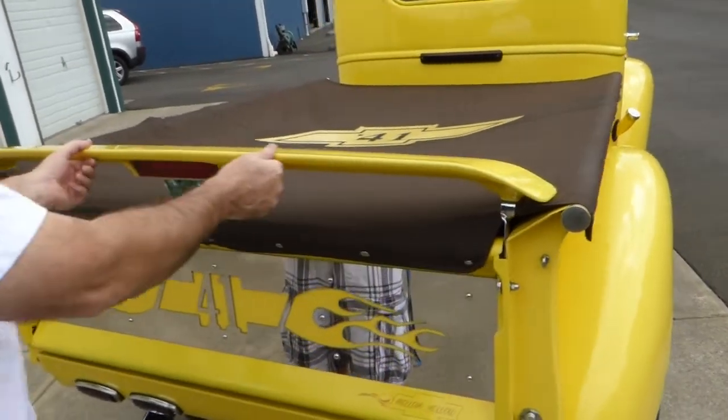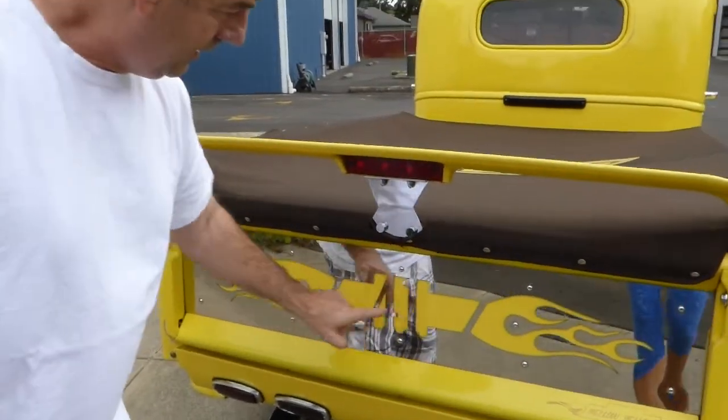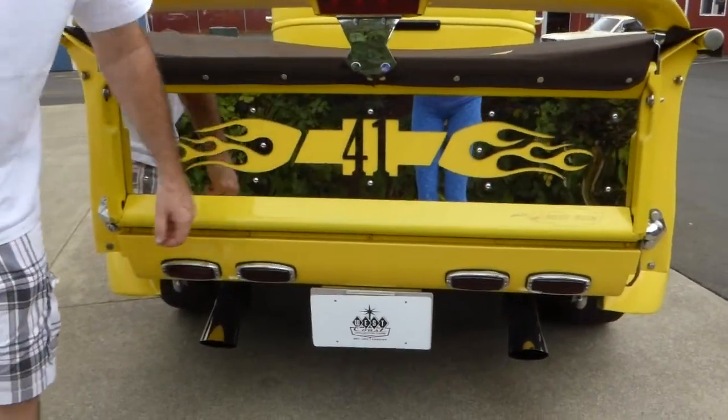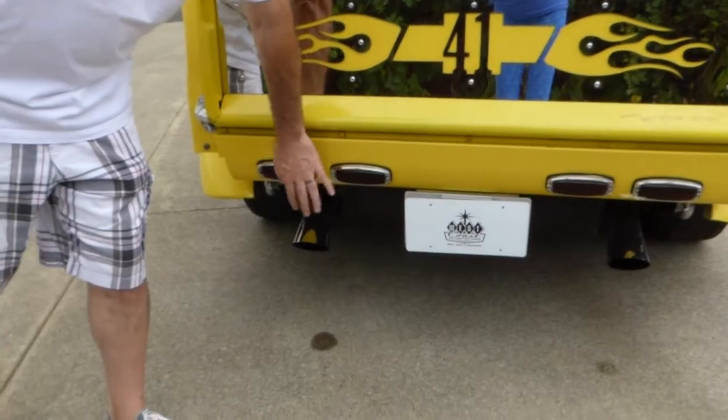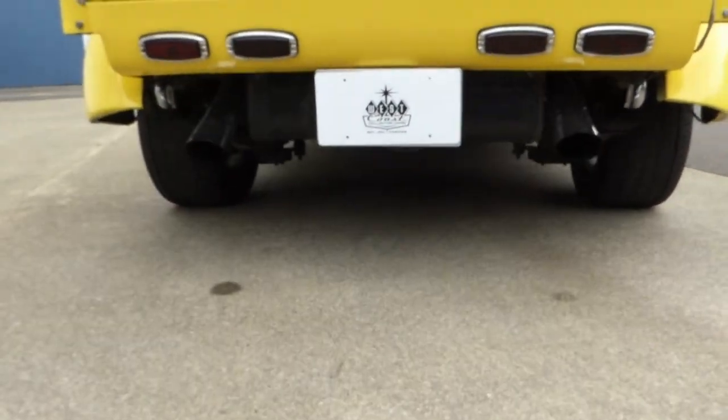Rear deck spoiler off the bed, very nice, nice chrome. Had this built here, this 41 with the bow tie. Quad tail lights that are LED, and of course, nice sounding dual exhaust, which you're going to hear here in a few minutes.